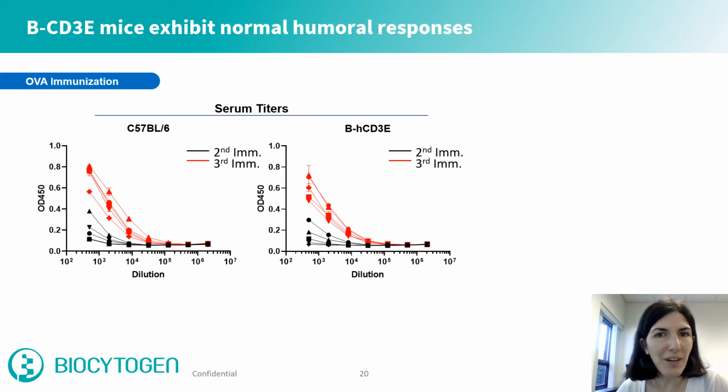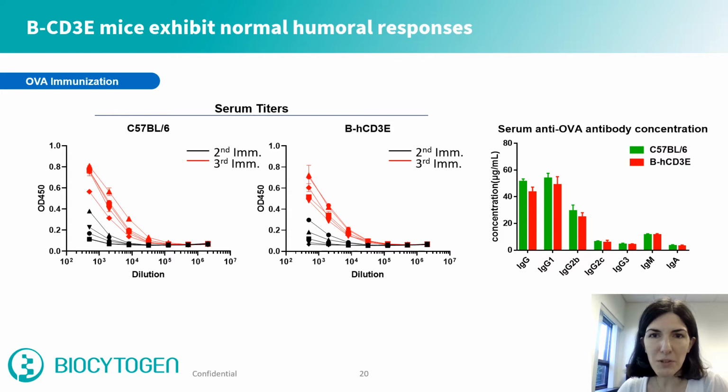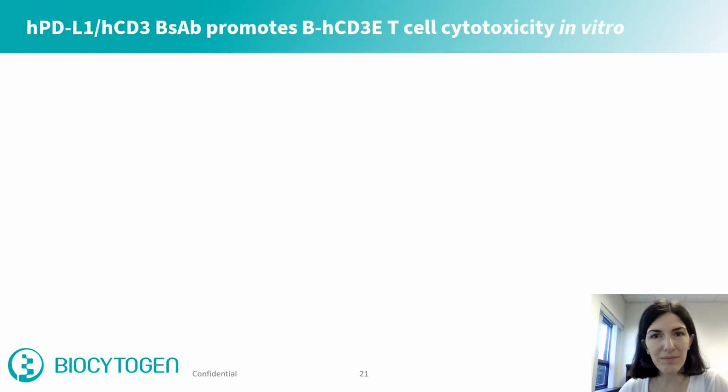To ensure that humanized CD3E mice have a normal humoral immune response, ovalbumin immunization studies were performed. In the left panels, both wild-type and humanized mice are observed to produce normal anti-OVA antibodies after the second and third immunization. Furthermore, a normal antibody isotype distribution is observed in the humanized mice that is comparable with wild-type C57 Black 6 mice.